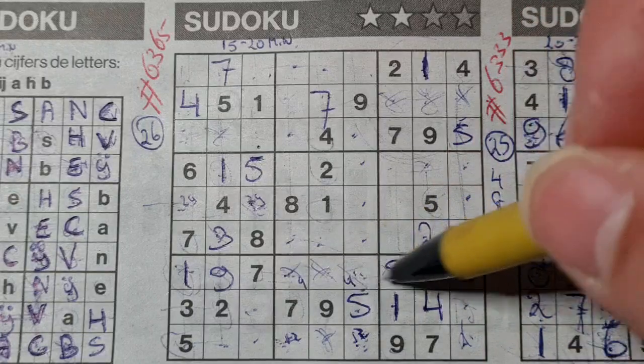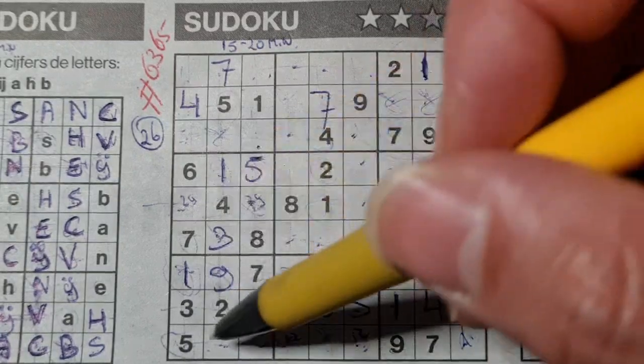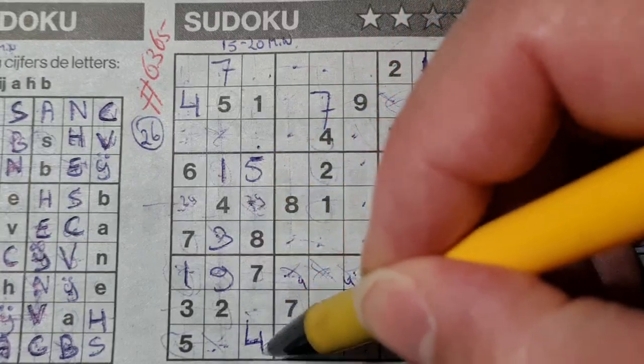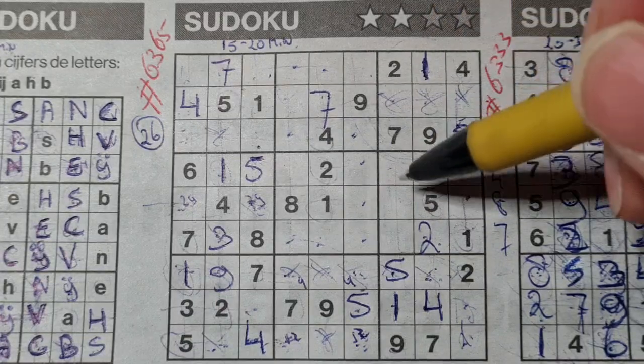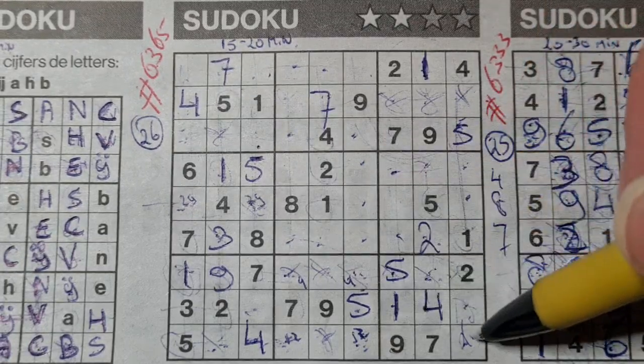4 in one of those 2 boxes in this row. 4 in the row below. So in the last row, the only 2 places left for the 4 should be here or there. We see a 4 in this column, no 4 there. 4 should be there. Okay.